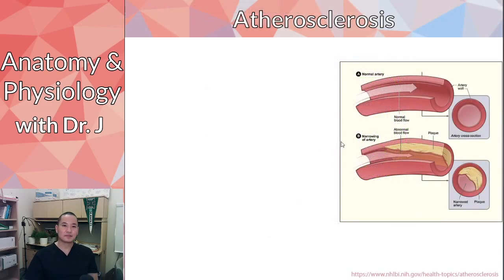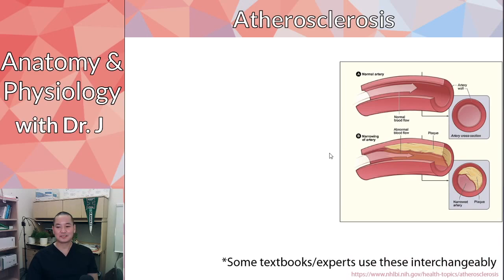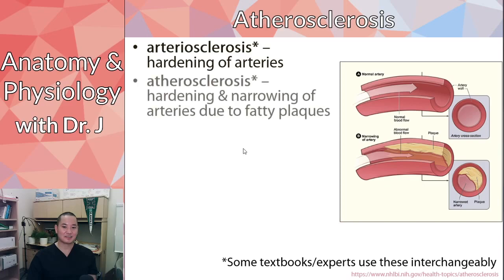So atherosclerosis, and okay, I looked up what's the difference between arteriosclerosis and atherosclerosis. I even had to look it up, and if you look on multiple medical resources, sometimes they say they're synonyms. What I saw is that in general, arteriosclerosis talks about hardening of the walls of the arteries, whereas atherosclerosis is more specific and refers to the hardening of the arteries, but also narrowing due to the acquisition and deposition of these fatty plaques.